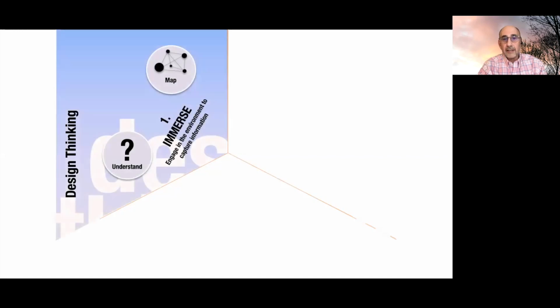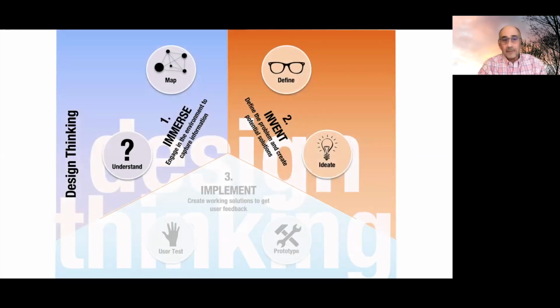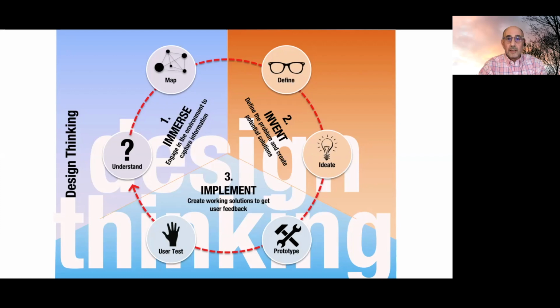So here's another way to visualize the process. We can see it as a cycle with immersion at the beginning, invention in the middle, and implementation at the end. And of course, the red arrow represents the idea that it's not a linear process, but a looping process, a learning process where discoveries that we make in any one of these phases may impact on the other phases. And the arrow that leads from implementation to immersion suggests that once we come up with prototypes and test them, then we may in fact be starting the process all over again.